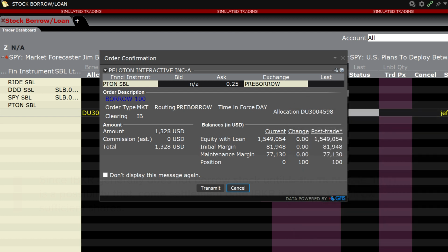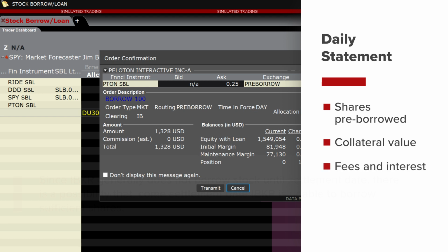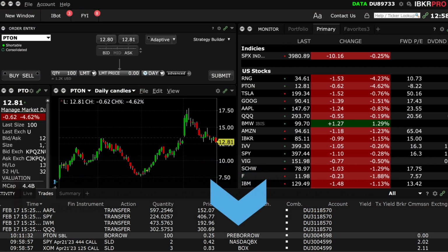After executing a pre-borrow, the client will be able to see the details in their daily statements, including the number of shares pre-borrowed, collateral value, and any associated fees and interest. Keep in mind that statements display stock loan information on a T-1 basis. This means that a Friday statement will display interest and fees as of Thursday. The date used to calculate fees and interest can be seen in the Value Date column in the Securities Pre-Borrowed Statement section. The TWS Private Locate column will display executed pre-borrows in real time.